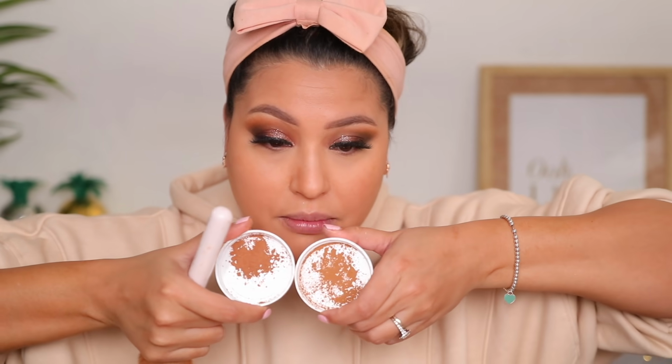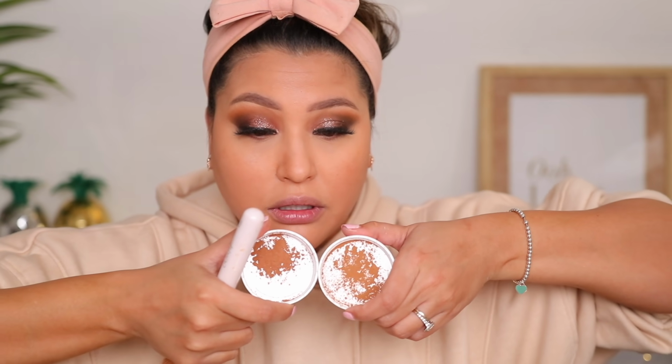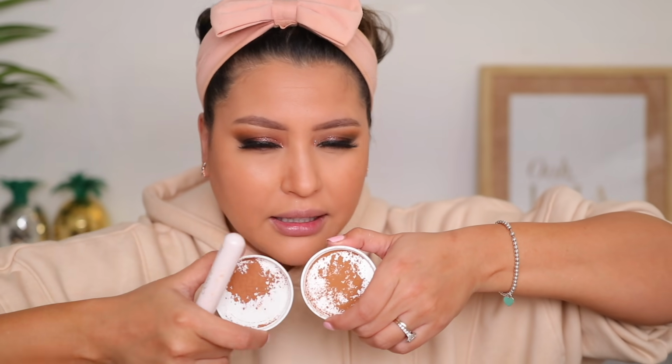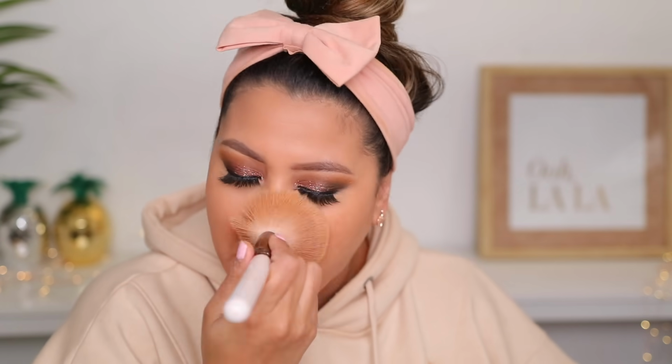Let's check it out. Tan, and this is medium. It's just a little bit more golden. But to me, this looks like tan, and this could be a little deep, and then another deeper one. I don't know. I think because I didn't put too much on because I'm kind of scared. Let's blend it out. Okay, yeah, I'm not a fan of this powder at all. It's weird because even when you place it, even if a powder, it's kind of making my makeup look cakey. It's not blurring it. No.